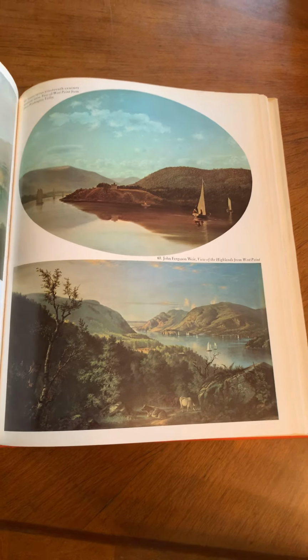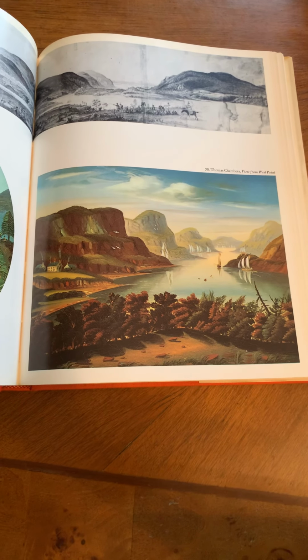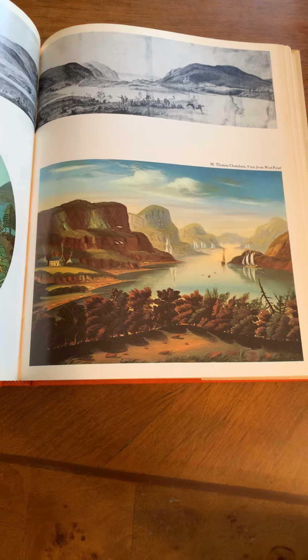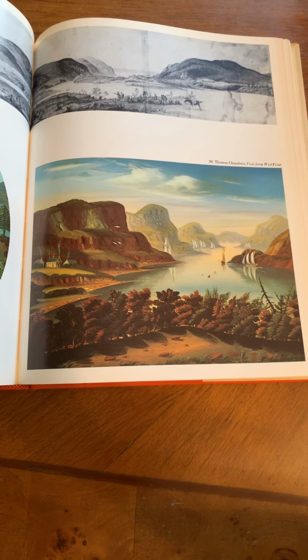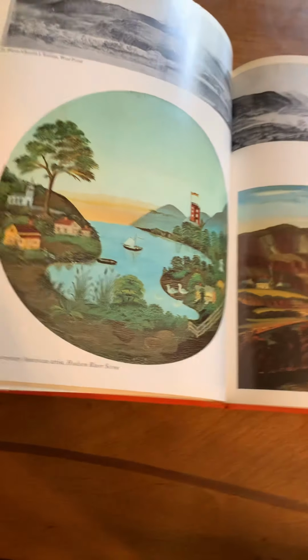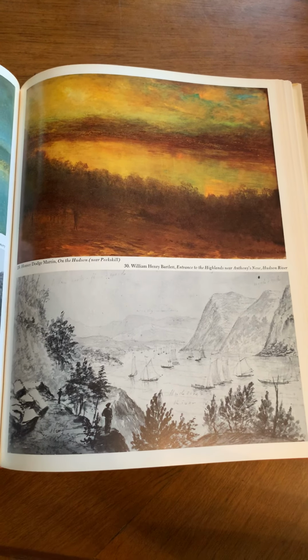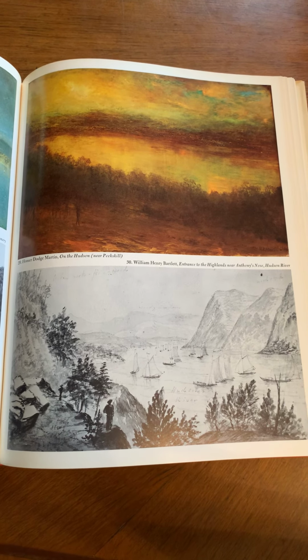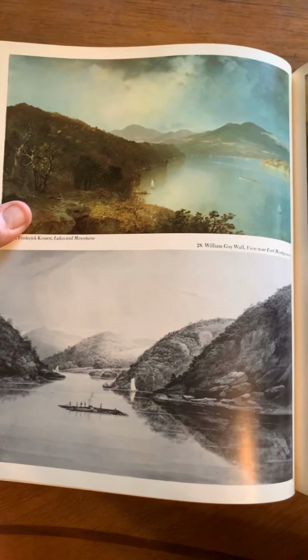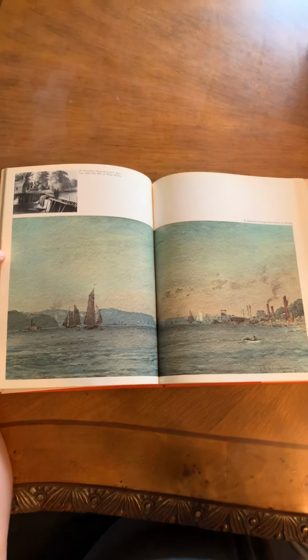And I could see the Ichabod Crane character. I mean, it's a very beautiful place, but some of the views betray its remoteness. Yeah, they hide this beautiful stuff in books.